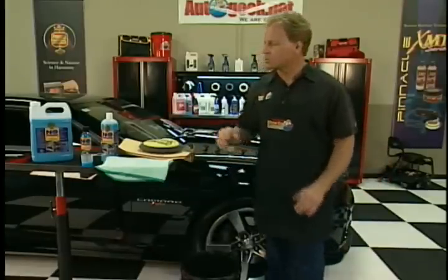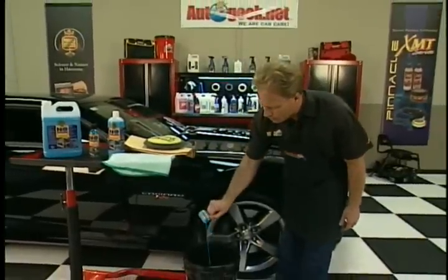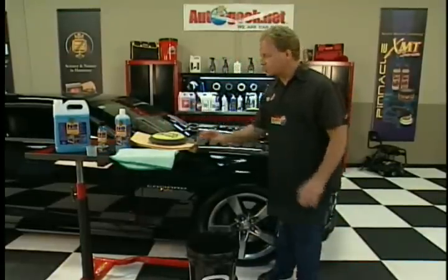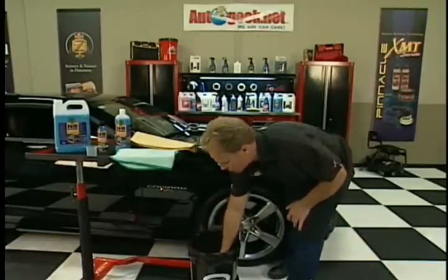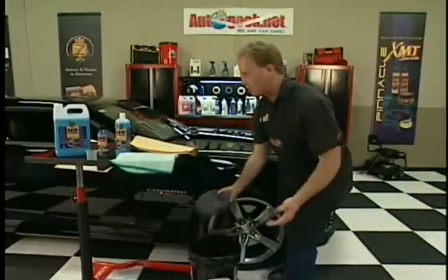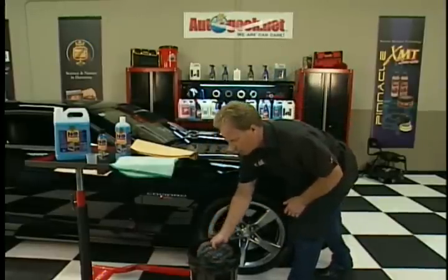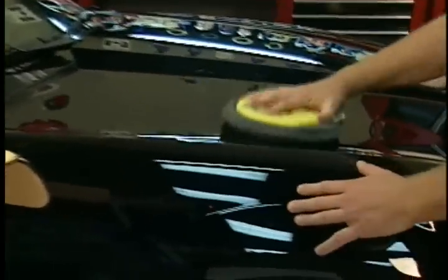Now the way this works is, you use 1 ounce for a couple gallons of water, and it contains high lubricity, high-tech polymers. And what these polymers do is they lubricate the surface so as you're washing the car, you won't inflict any swirls or scratches. This is also a great way to wash your car if you live in an area where it's snowing or freezing outside and you can't really go outside and wash your car because there's snow on the ground. You can do it right in your garage. So you dip your wash mitt into the bucket, gather up some cleaning solution, and then you just want to wash one panel at a time.